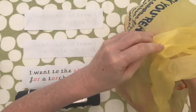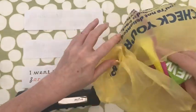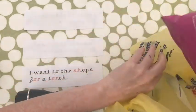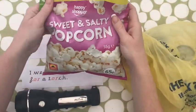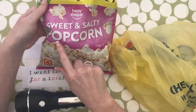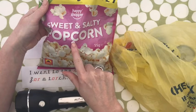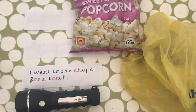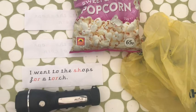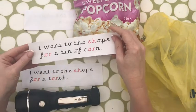I wonder what else is in my bag. Oh, this is one of my favourite things. It even says on the front, pop, corn, popcorn. So we're looking for a sentence which says, I went to the shops for popcorn. Let's see if this sentence is a match. Let's have a look.